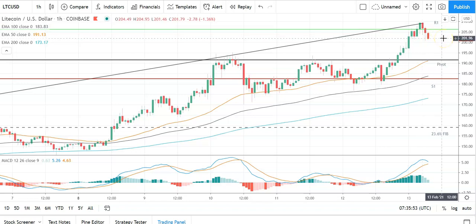In the event of an extended rally, could see Litecoin test resistance at 220 before any pullback. Second major resistance level sits at 214.46. A slide through the pivot would bring the first major support level at 182.73 into play. Barring an extended sell-off on the day, Litecoin should stay clear of sub 180. Second major support level sits at 168.26.